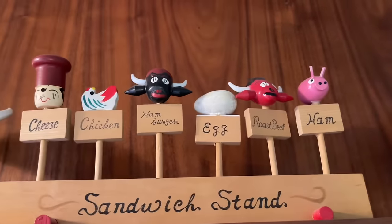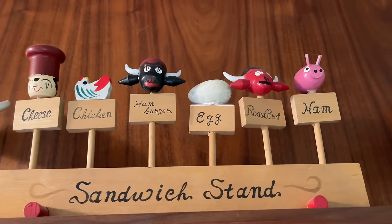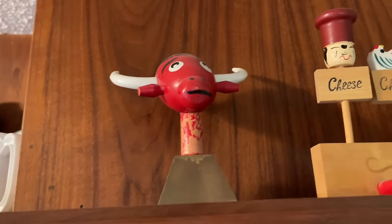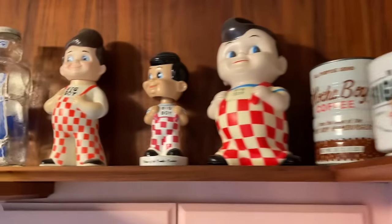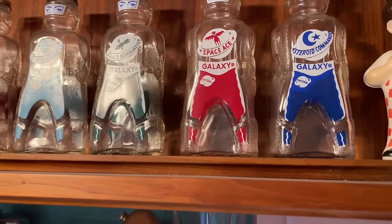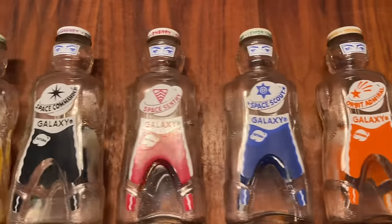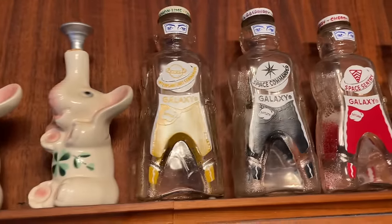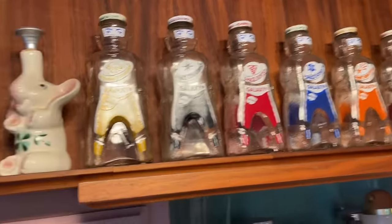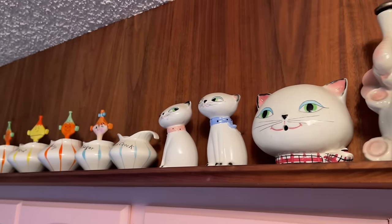Napkin corral, sandwich stand, cheese, chicken, hamburger, egg, roast beef, and ham. And this guy right here, I love his mood, don't you? Of course, Big Boy and these Asteroid Command Galaxy. What is this? Those are old syrup bottles. You're supposed to make your own soda, and they only manufactured them for a short period of time. They didn't really go into full distribution, but I am just crazy for them.